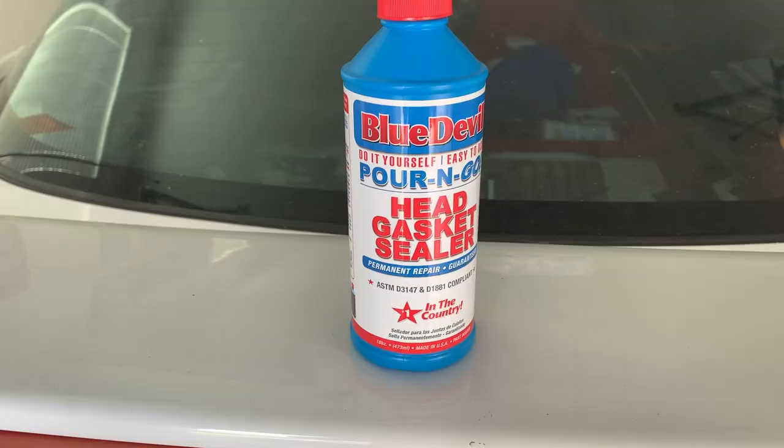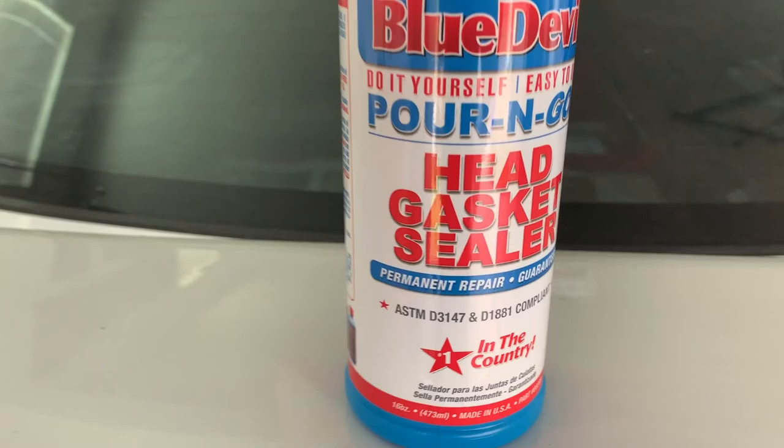Today we're gonna try out this head gasket sealer made by BlueDevil. I'm not a big fan of adding gasket sealers or any additives to the engine, but even technicians who don't believe in this stuff decided to try it out. I guess the results are pretty good. We're gonna find out today.